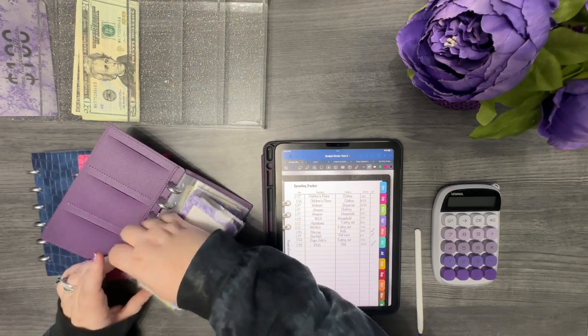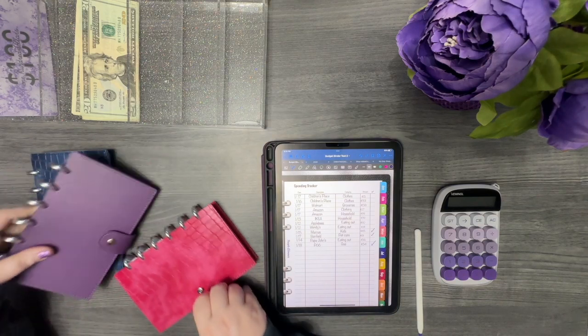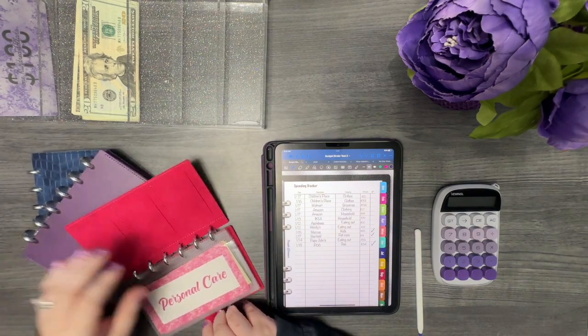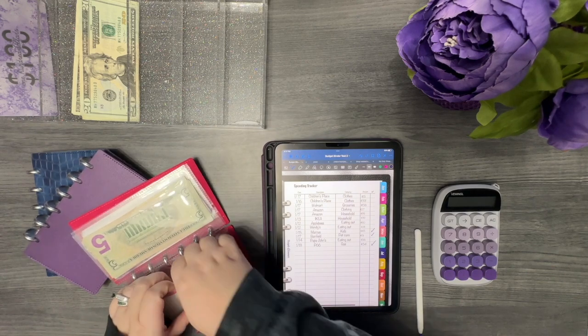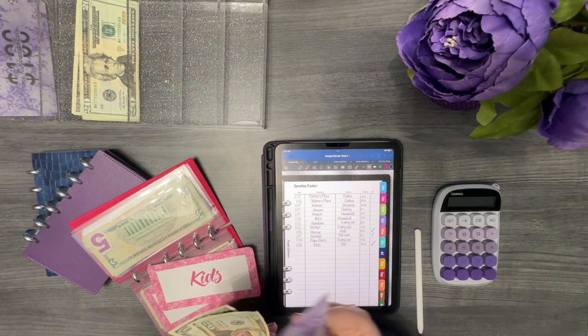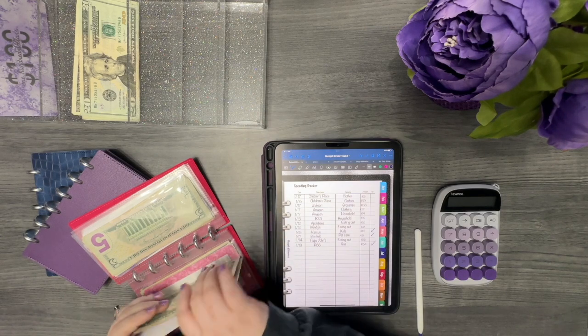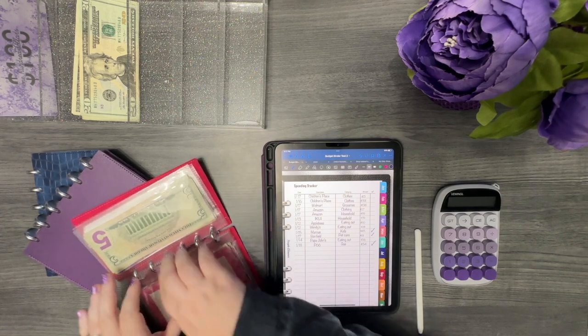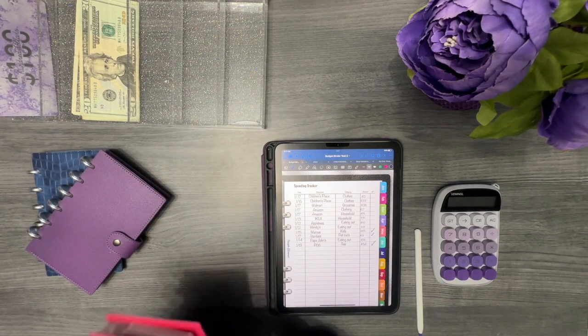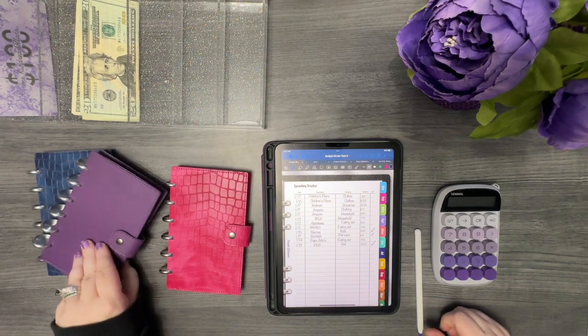Let me see. I forgot to count these other categories. So let's see what we have still left in kids, and then we'll recount pet care after I pay the 10 back. So 100 still in the bank, 21 and 2. So 122 still left in kids, so that's definitely good. Okay, and then I checked the gas off already.